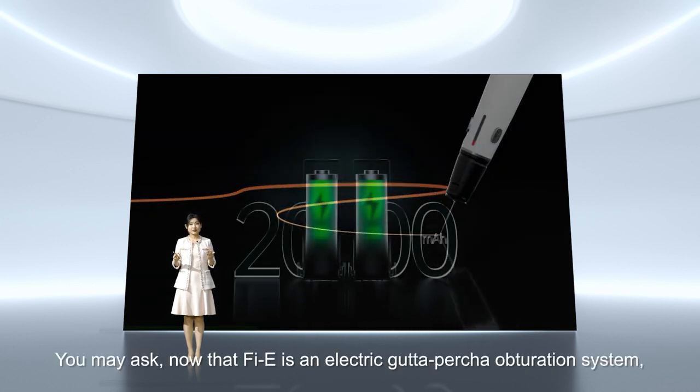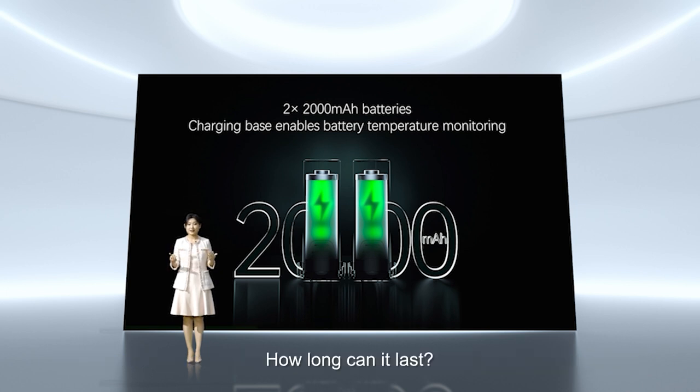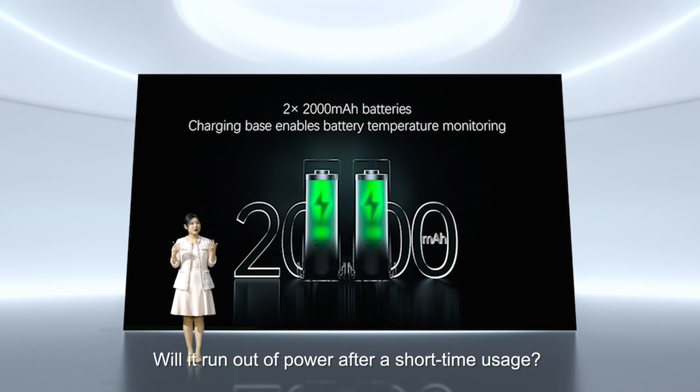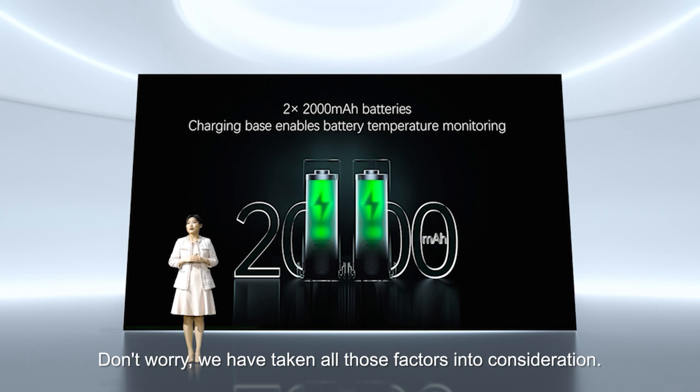You may ask, now that FIE is an electric gutta percha obturation system, how long can it last? Will it run out of power after short-term usage? Don't worry. We have taken all those factors into consideration.